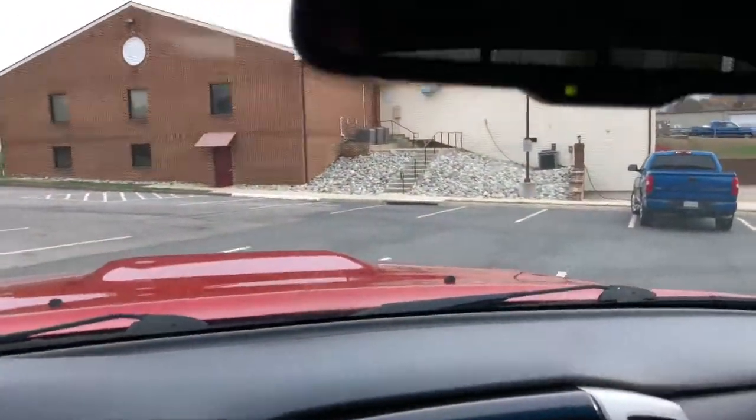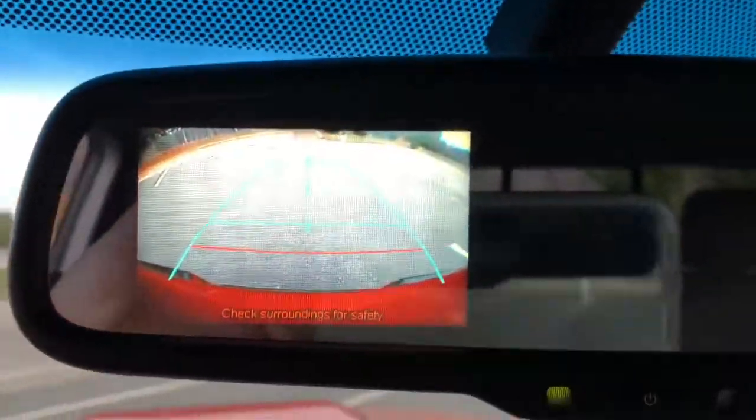Ready? Start it up. Starts up good. Get the heat blast. It's pretty chilly out. Ready? Boom. So the backup camera is incorporated into the rear view mirror, which I absolutely love because it doesn't take away from anything on the dash, and when you're backing up, you can still use your music or whatever you want to do, and not have it go into any kind of crazy switching lenses.